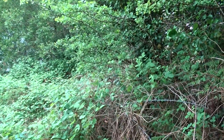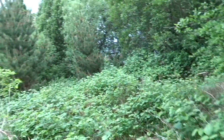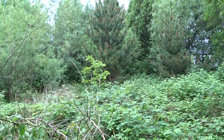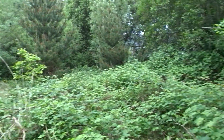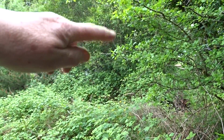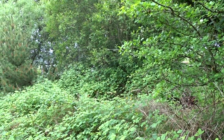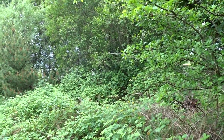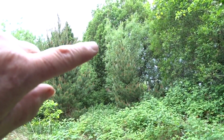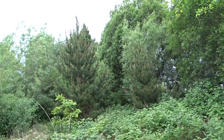A few cows. So I've got all the way down to here, so I'm coming up towards the oak tree, and I'm working down towards this big tree here, which is a goat willow. So you can now see some of the Scots Pine that I've planted years ago over there.